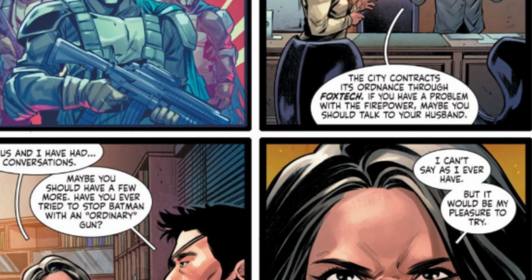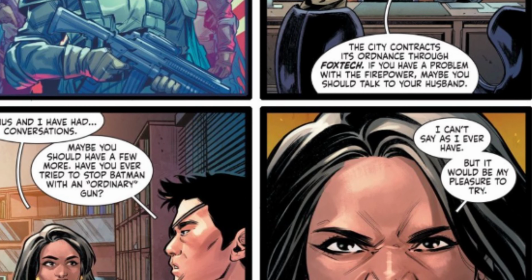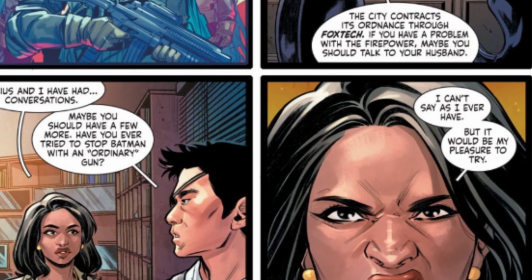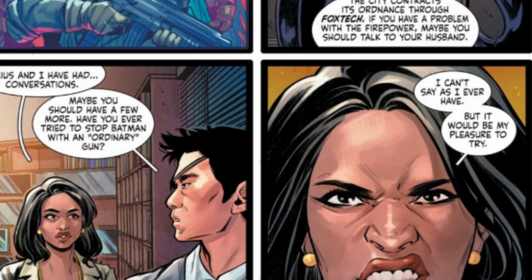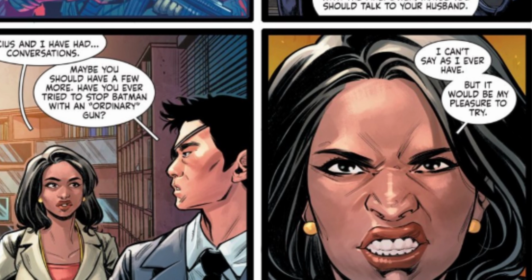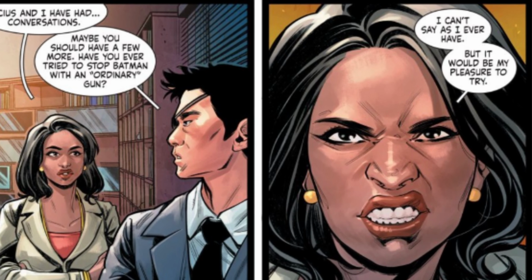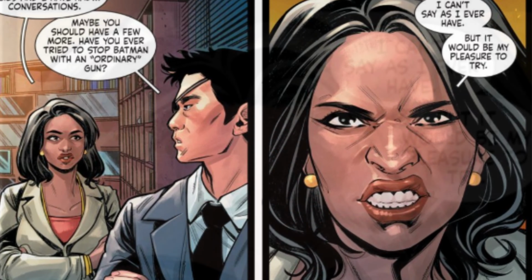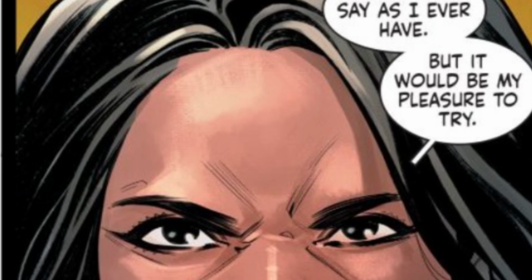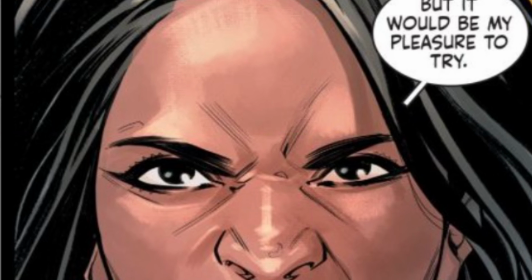And so here's where the twist comes. The mayor comes back and says, the city contracts its ordnance through Fox Tech. If you have a problem with the firepower, maybe you should talk to your husband. And she says, Lucius and I have had conversations. He comes back and says, well, maybe you should have a few more. Have you ever tried to stop Batman with an ordinary gun? And then we go to a close-up of her face. She says, I can't say as I ever have, but it would be my pleasure to try. So she really has it in for Batman.